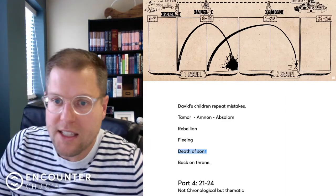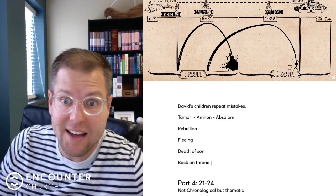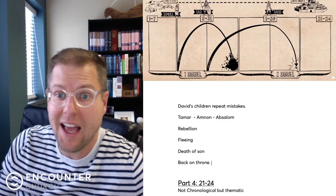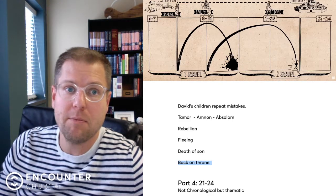He just lost his son twice. Once because he tried to kill his dad and take his kingdom. The second time because he died. David ends up back on the throne, but this time entirely broken-hearted.